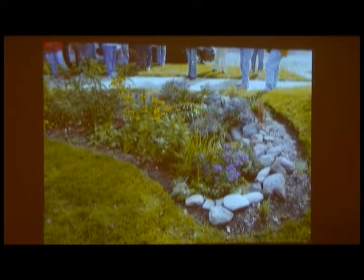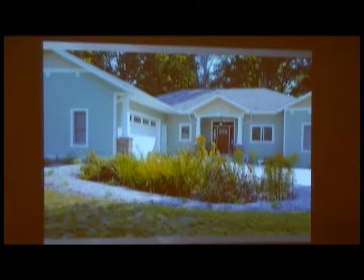I know some people who took the spot where all these legs are standing without heads, and they put rain gardens right there. And right there, they made a little space so you could park your car and walk between the rain gardens. So you can put them just about anywhere, and they're really, really pretty.